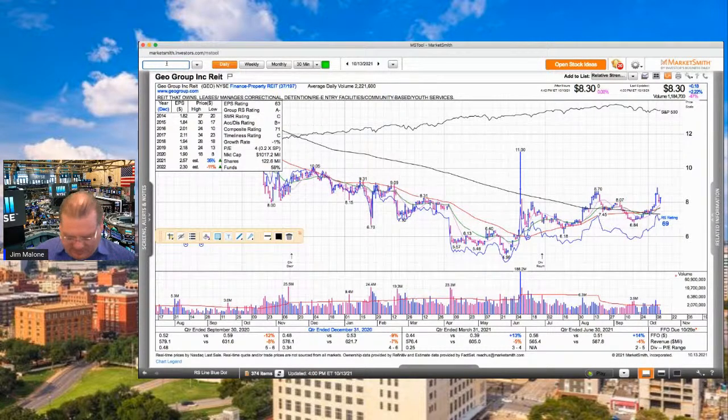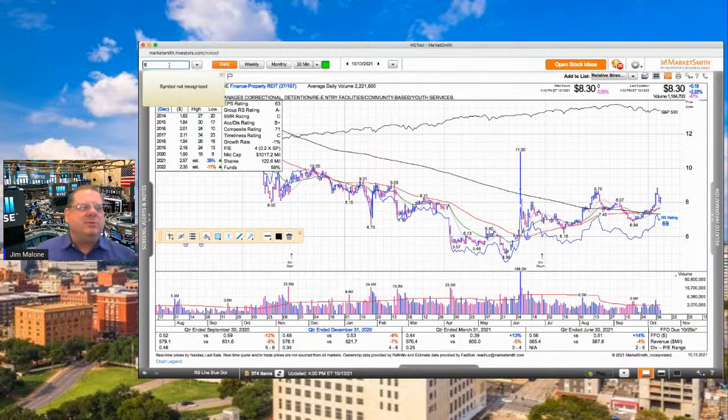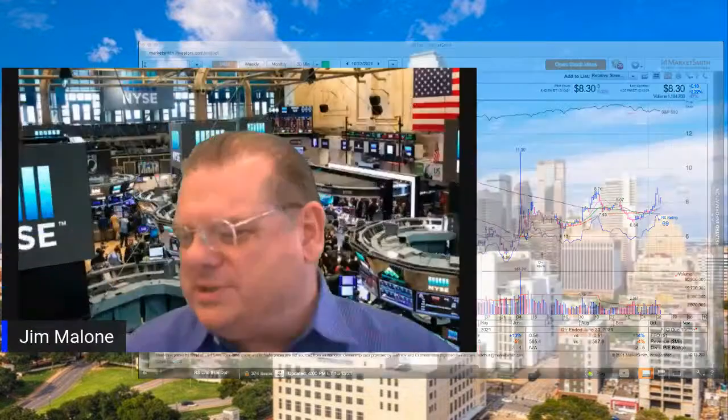If you're interested in the REIT space, there's IIP, Innovative Industrial Properties. I believe that's it. Let's see if I can. I can't remember the symbol for them. The Innovative Industrial Properties, that's the REIT that probably is going to do the best, at least for right now. I'm not really a fan of REITs right now, to be honest.